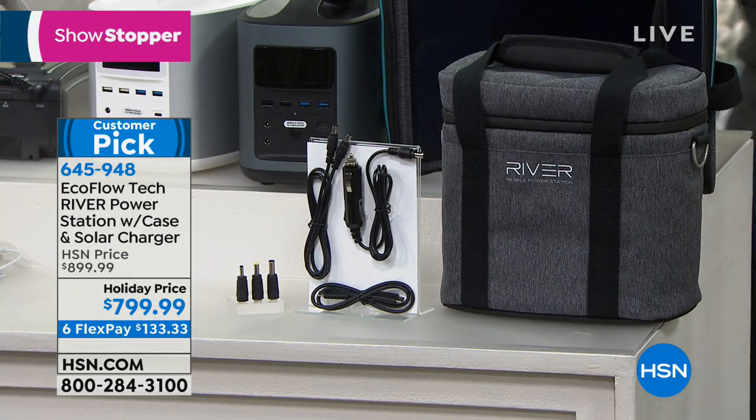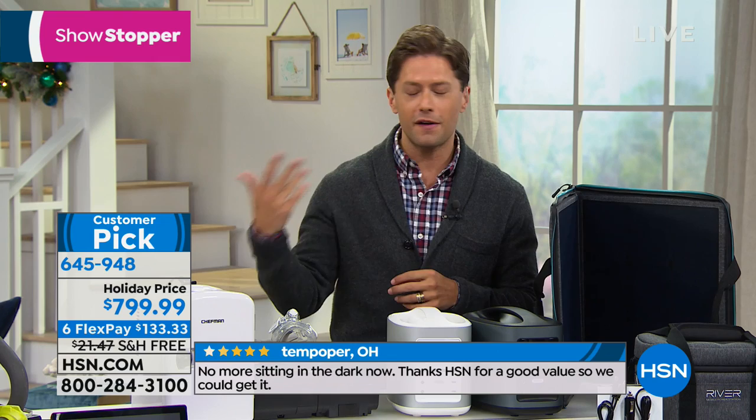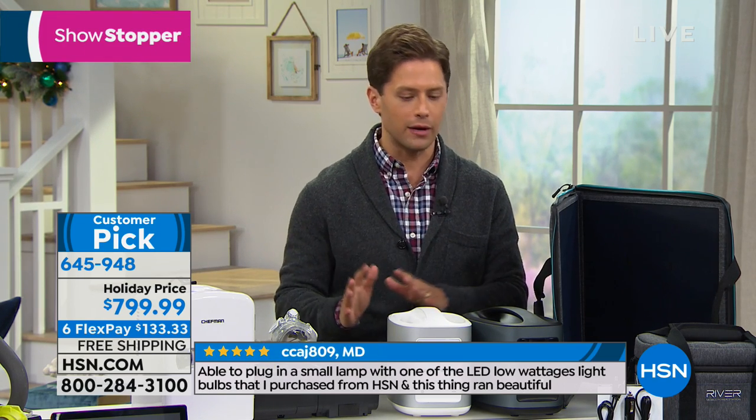Now, this is nothing but rave reviewed on our website. Customers who have purchased this in the past have said that they do not worry about power outages. They've used it as a backup power supply, so if in the middle of the night the power goes, their CPAP machine, their humidifier, their air purifier will continue to run. And people who are campers and hikers have said this has changed the way they get out and live their lives. Those that go in RVs and camping and even boating, everybody has just raved about this product.